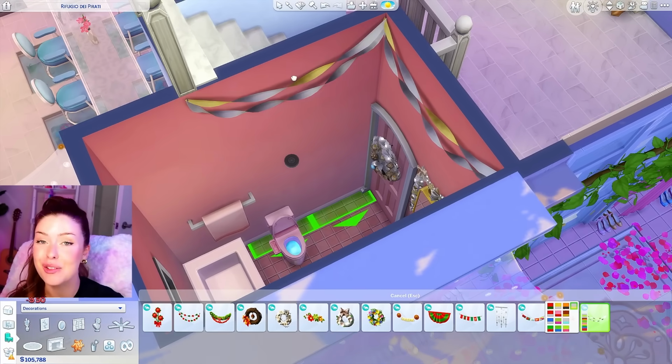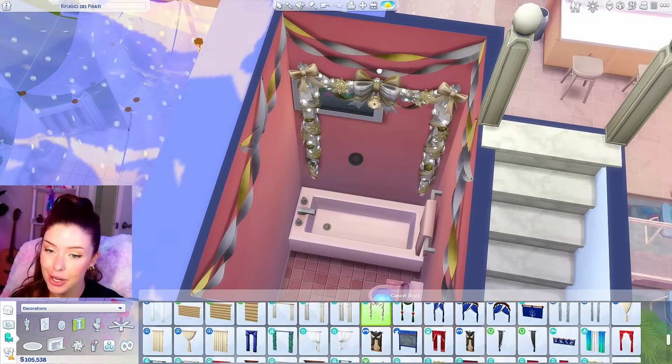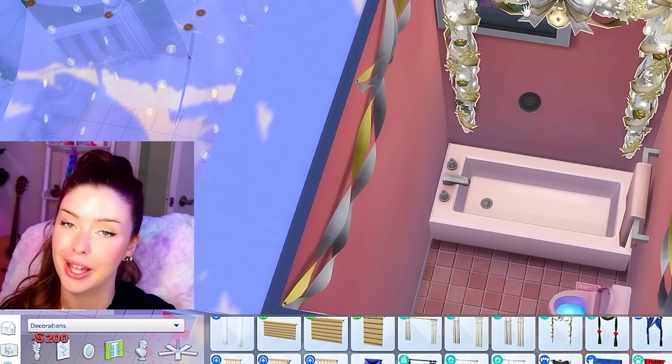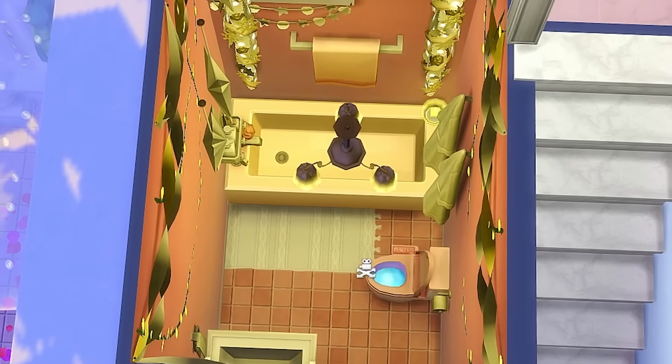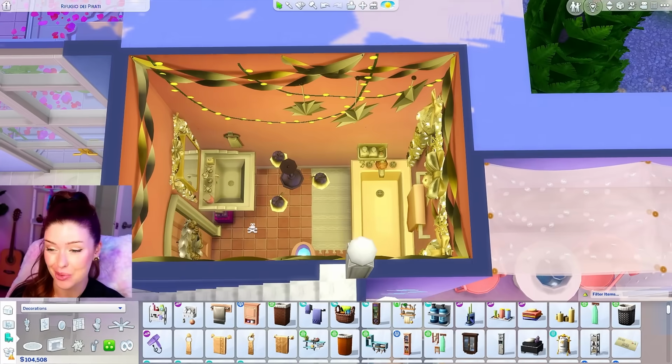So I'm gonna go in with these streamers here. We're just gonna put these along the top, just making it look like it's been decorated for Christmas, but it's the only room that has. All right, here we go. This is as Christmassy as I think I can get it. Not really much of a reference to the movie, I guess.